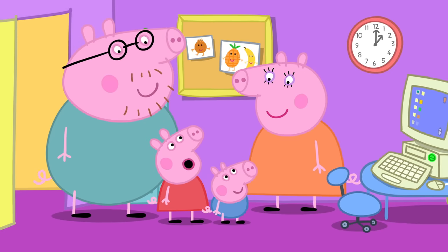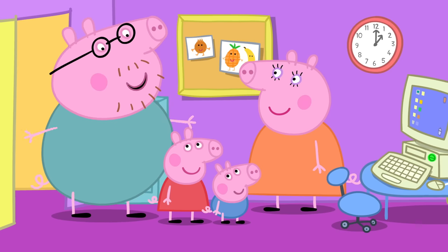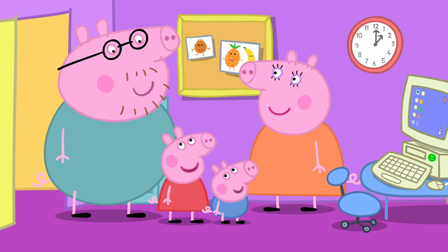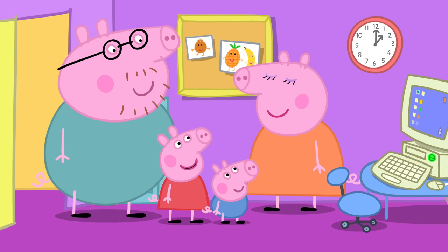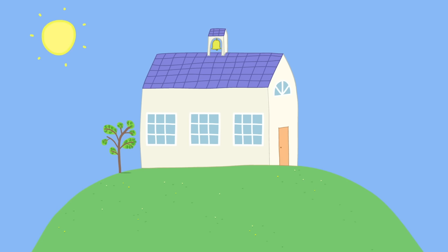Ooh, a storybook. Not just one book. Lots and lots of books. Going to bookshops everywhere. Wow. Mummy, can you read us your story? Yes, I'm going to read it to you and your friends at playgroup tomorrow.